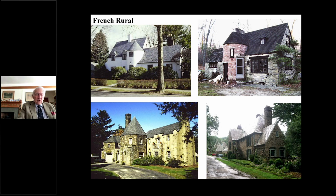Details: the ornamental ironwork was an integral part of the French rural houses, particularly true in Philadelphia, where the firm of Samuel Yellin Ironworks was famous for its ornamental ironwork. Balconies, brackets, and decorative motifs enriched the imaginative designs of the building boom of the 1920s.